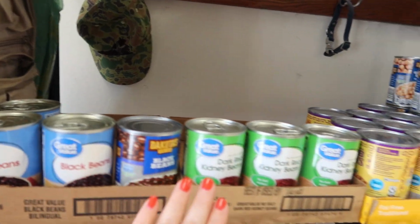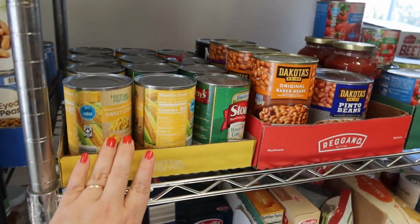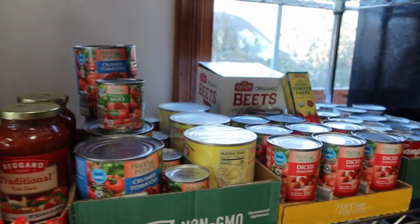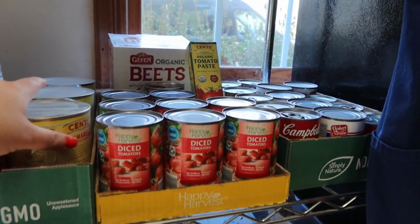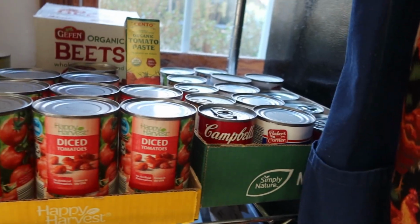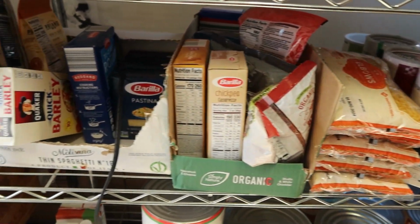So there's black beans here, kidney beans, refried beans, garbanzo beans, canned corn, baked beans, pinto beans, some spaghetti sauce for a quick dinner, then different types of tomatoes, crushed tomatoes. These are my San Marzanos to make sauce from scratch, diced tomatoes, and then this is miscellaneous cans over here. My coffee pods, ketchup, steel cut oats, lots of different pastas here.